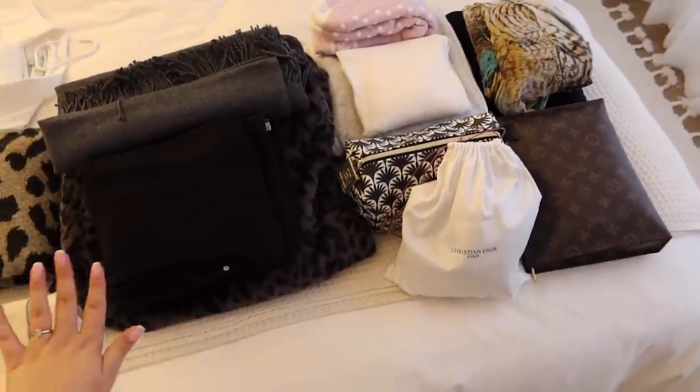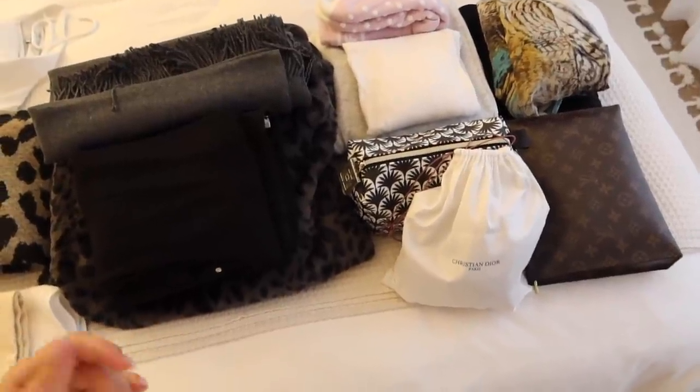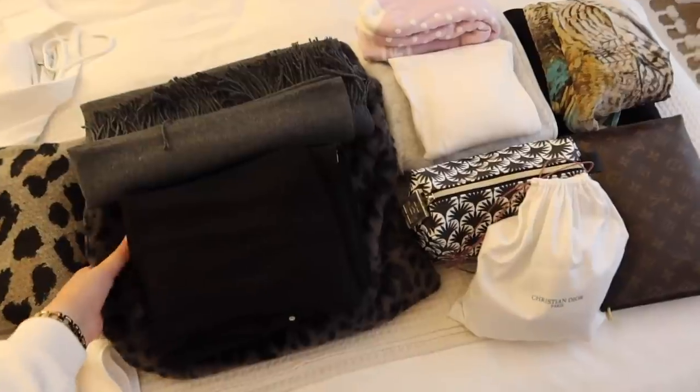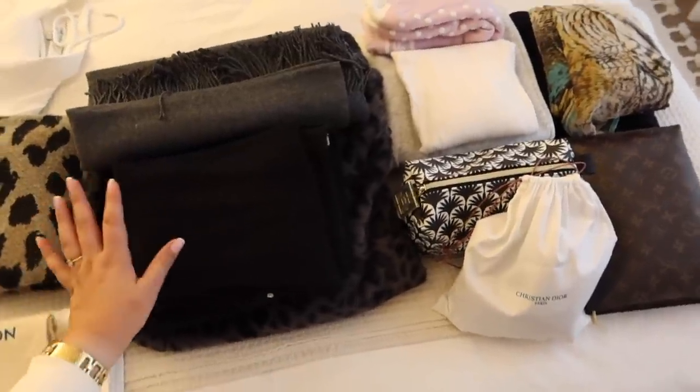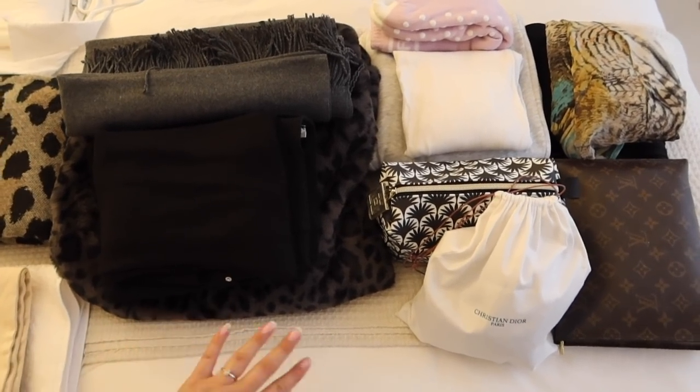Everything for our glamping weekend. I wouldn't normally pack this much, but it's really difficult if it's going to be cold, because obviously coats and jackets take up a lot more space, but I only have one, and then I think I'm going to take my K-Way rain jacket just in case.